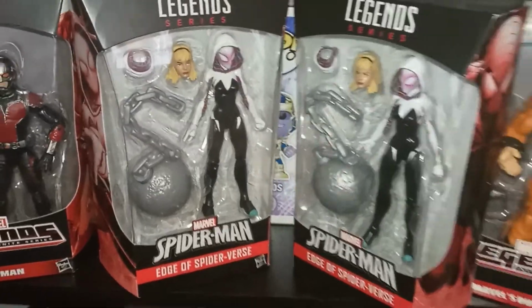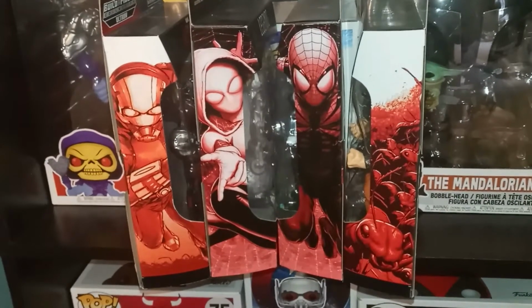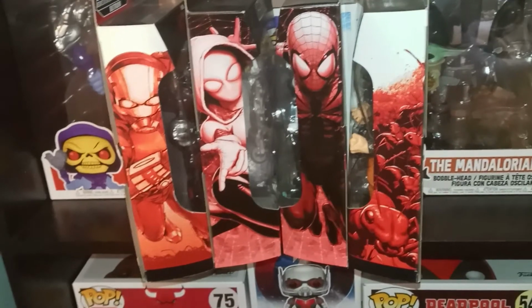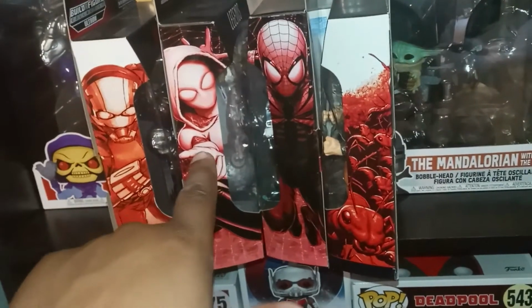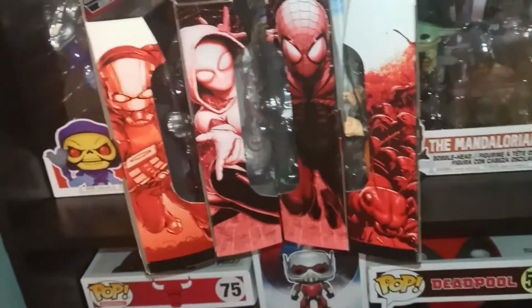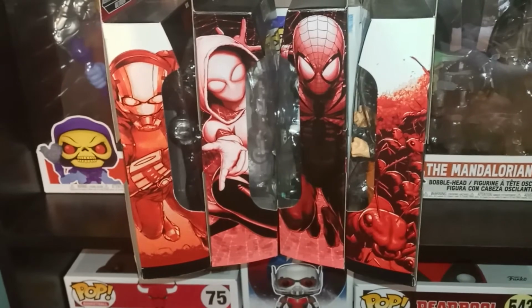All right, let's look at a side shot of the product. And here it is, a side shot of the product. Not sure why Bulldozer has a shot of ants on the side. We don't get him on the side, but it's pretty cool. And allow my six fingers to interrupt your video, but this is both Spider-Gwen boxes. On one side, you have Spider-Man. On the other side, you have Spider-Gwen. And then you have Ant-Man. So very cool. I'm glad you guys were able to rock out with me on this video.